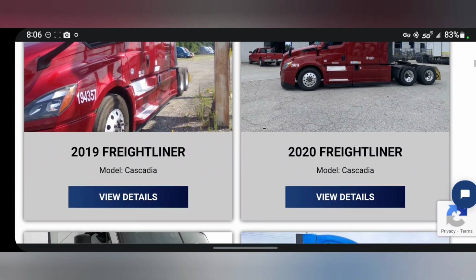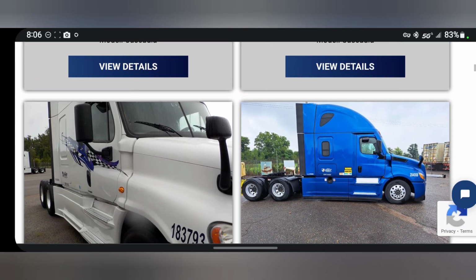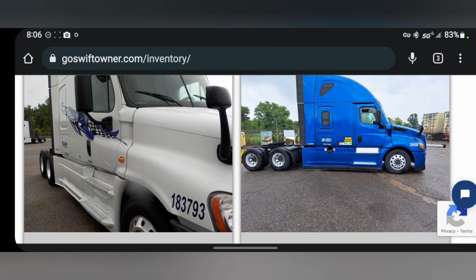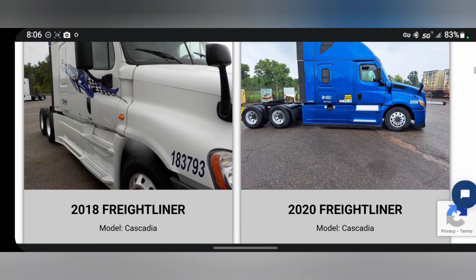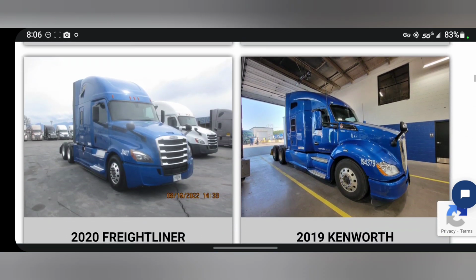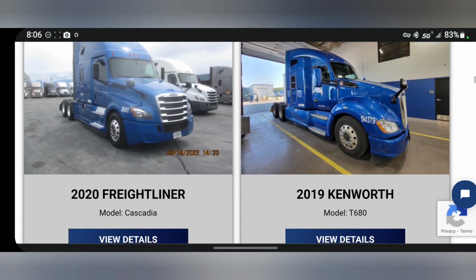Obviously there's those Freightliners we saw a minute ago. Here's some more. That 18 would be a great MRP truck. You can see it's got the graphics package on the side of it. Kind of might be a good one for a racing fan, because it looks like a checkered flag. It's a 2018, so it'd be an MRP truck, and that's a great program. If you haven't seen that video, go check it out. Going a little further down, we've got another Kenworth.